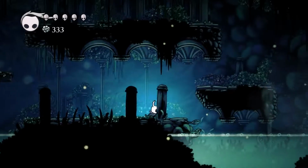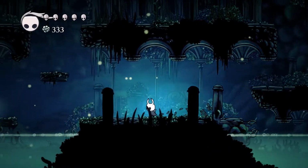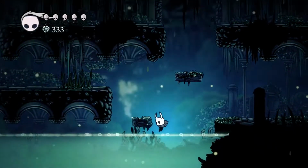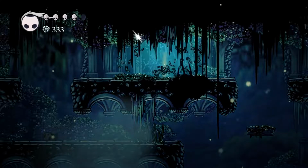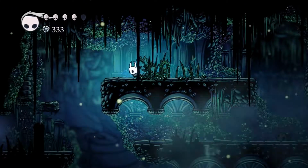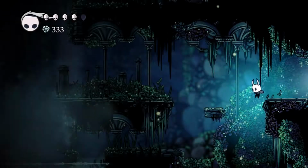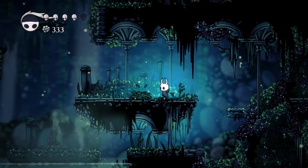I'm super headed the wrong direction, although this connects back. Oh, you know what? I bet the pillar is like a double jump or something, because this connects back over towards the area where I first saw Needle Lady run away. And I wasn't able to jump up to her. Huh. What a quandary that is. What is this purpose? Uh-oh. Pressing all the wrong buttons on the way down.